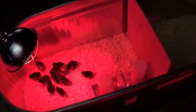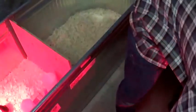Oh, this is a much better size for them all. Alright, a little bit of a poopy butt. That's a little baby. Clean bottom. Ready to clean some poopy butt?